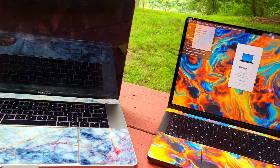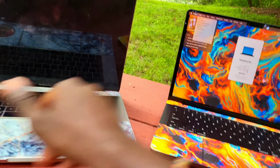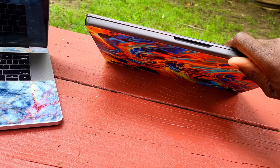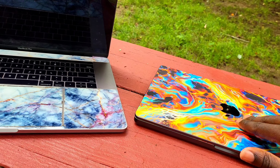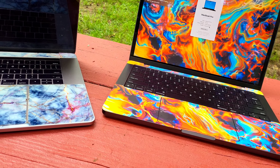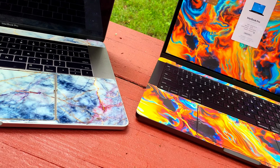I'm trying to think of anything else that I can mention to you guys. Oh, the version I got was black. That was another selling point for me to upgrade to the M3, because I really wanted the black version. So I got the black version.